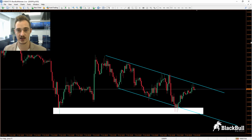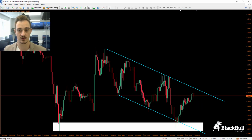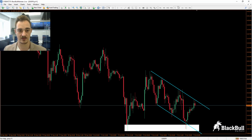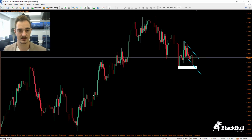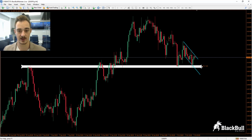So if it breaks either side, look for moves in either direction, and also keeping in mind, as you just saw, we have got quite a big downtrend, but it is a correction, so we do actually have a support here as well. So this is a very good area. You can see it's a very strong area. We've had resistance, offered a bit of consolidation, and then again support on these two areas over here. So do keep that in mind as well.